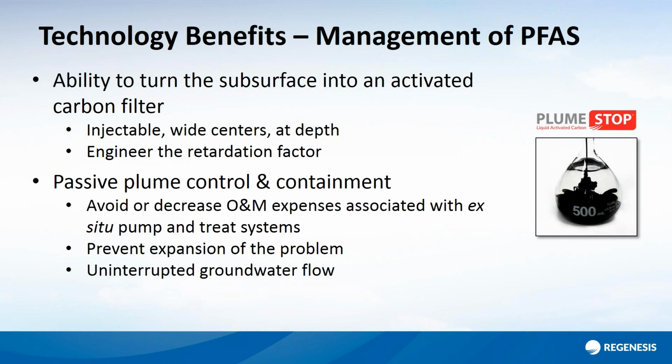And what this gives you at the end of the day is a passive plume control and containment. So by putting in a passive barrier, it leads to perhaps an avoidance or even a decrease in some of the ex situ pump and treat systems and the expenses associated with that. But really, a key part of it is it prevents the expansion of the problem without interrupting the groundwater flow. So, keeping it to a smaller problem for now by putting up fences around it.